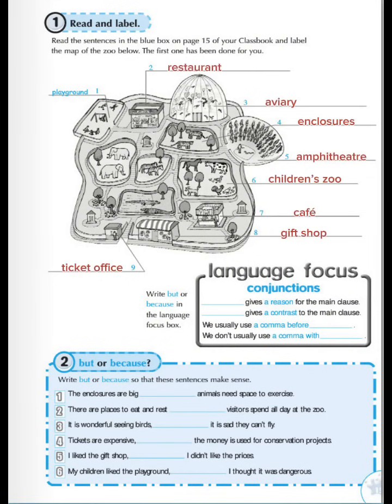Number 2. Restaurant. Number 3. Aviary. Number 4. Enclosures. Number 5. Amphitheater. Number 6. Children's zoo. Number 7. Cafe. Number 8. Gift shop. Number 9. Ticket office.